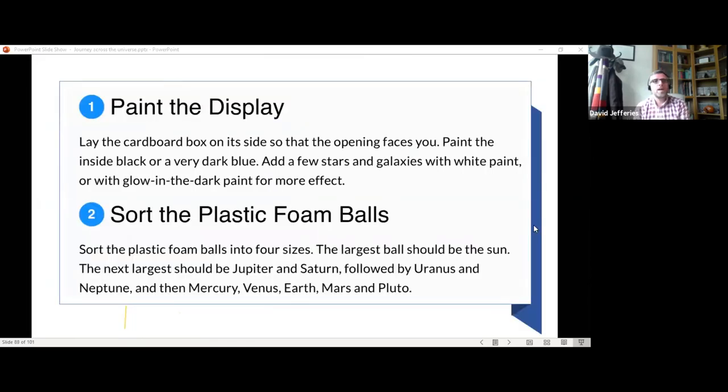Here's how you do it. Get your cardboard box on its side so the opening faces you, so the top of the box is facing towards you, and paint the inside black or a very, very dark blue. Add a few stars and galaxies with white paint, and this is where you can use your glow-in-the-dark paint for a better effect.